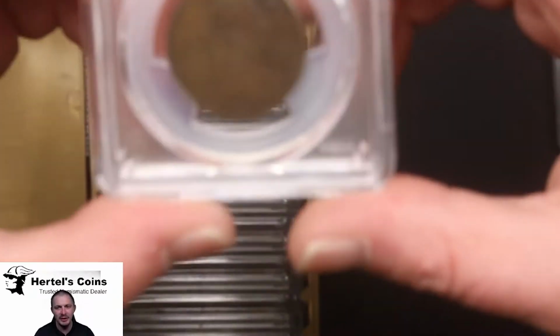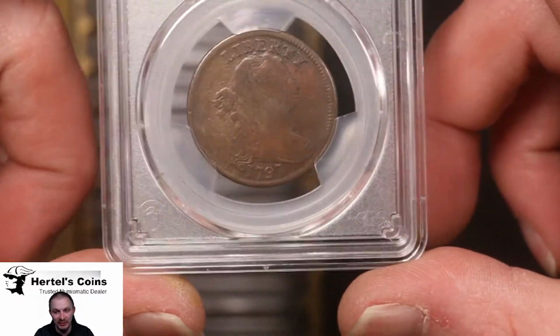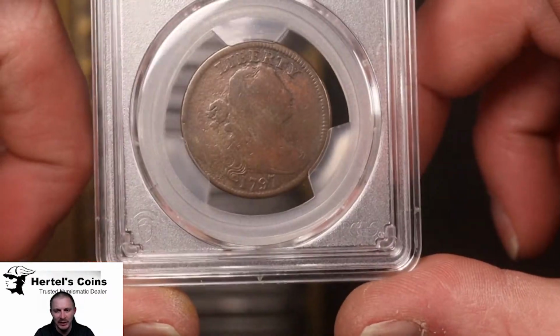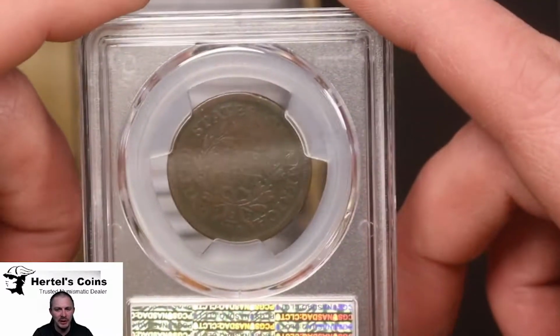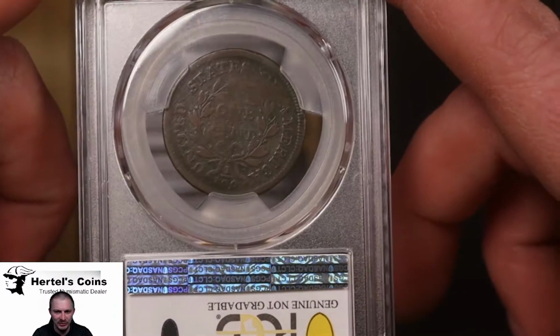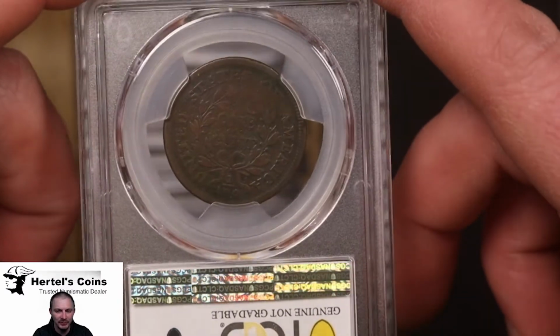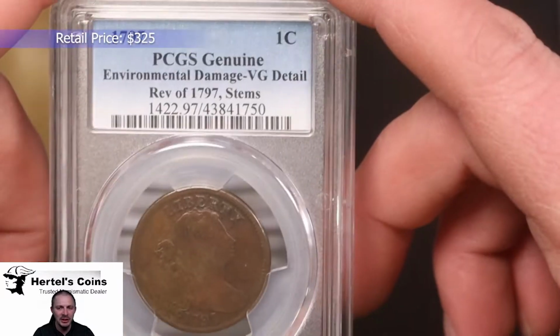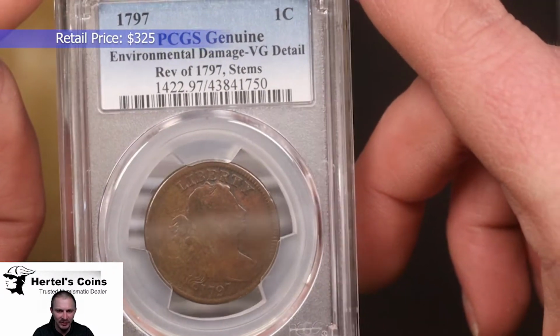Next up, we have another 1797 large cent. A little bit of cleaning, as you can see on here. I like putting these in holders, even though I know they've got some damage to them. People love early large cents in holders most of the time, especially for early dates. So this one is a VG detail, environmental damage.